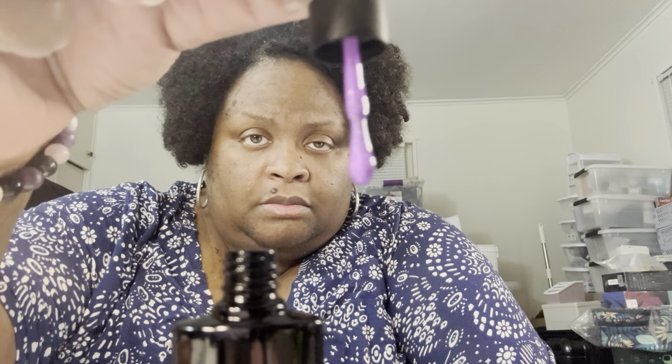Okay, it must be this one. Okay, let me open this up. I believe this is the glitter one. Let's see. Yeah, it is. So this is the purple one. The purple glitter nail gel polish. Ooh, it looks cute, doesn't it? That's cute. I like that.